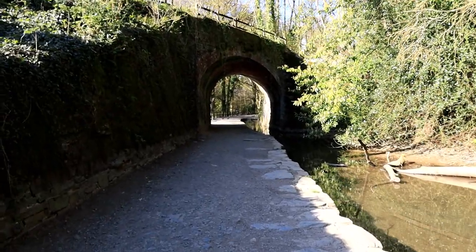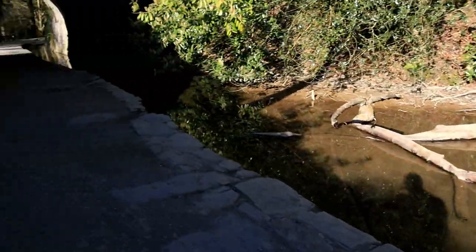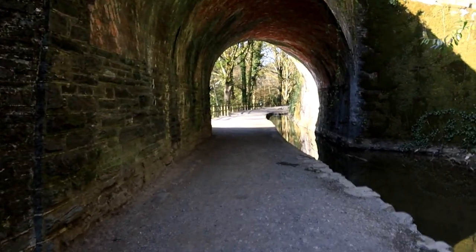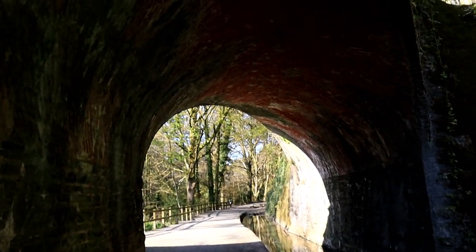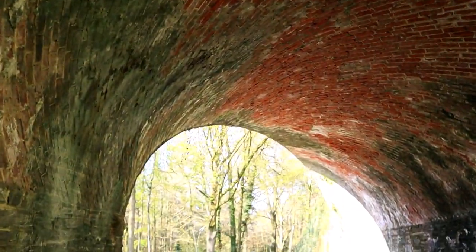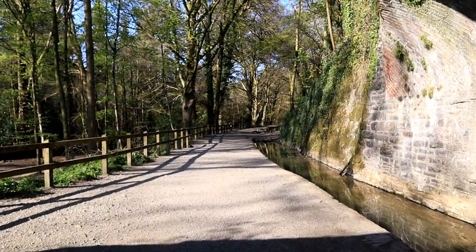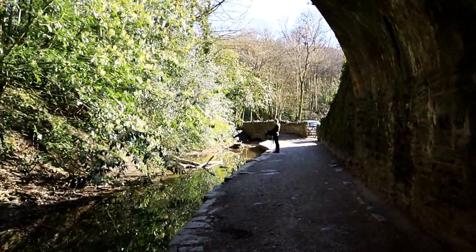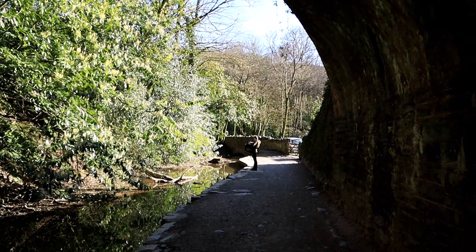So here we are on the last part of the track at the bottom now of the canal. This is the end of it down here. And we walked all the way up through there. So you've got this amazing tunnel. Yeah, we went all the way up there. Followed it all the way up. And obviously this is now the end. And it comes down and goes into a car park. It does carry on down to Marsh Mills, but this is the Plym Bridge area, so it does actually go further down, but we're parked here.